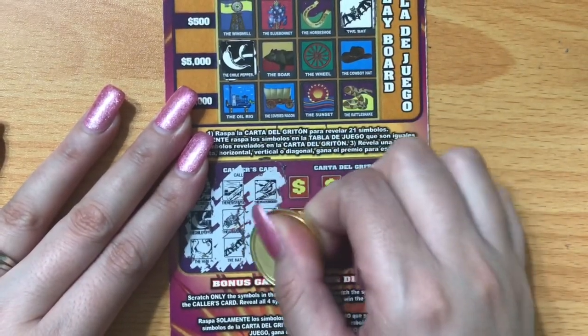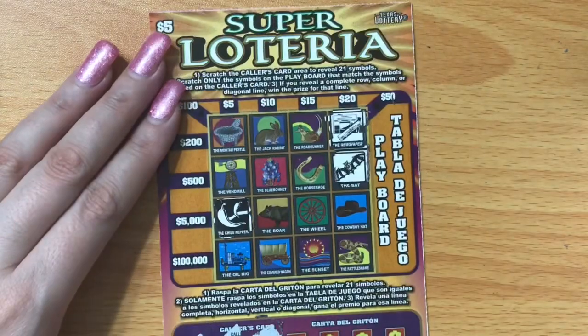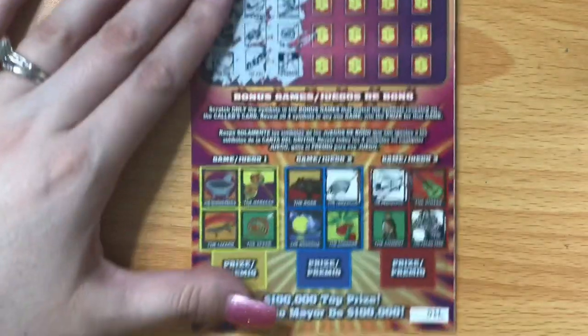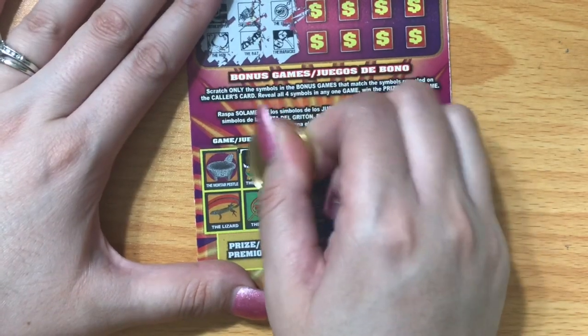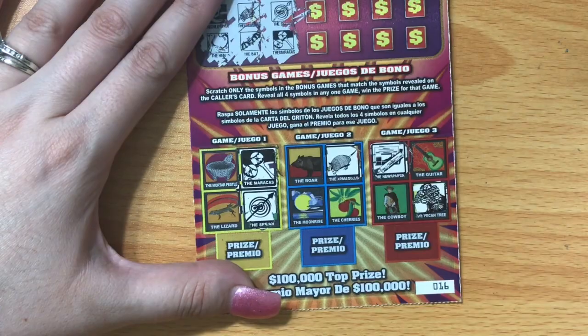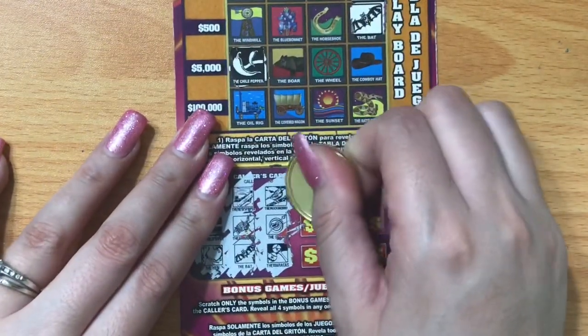Mockingbird, a spear, and maracas. Mockingbird, no spear, maracas. Nope, nope, nope. All right, maracas, spear. The mockingbird down here? No, it's not.